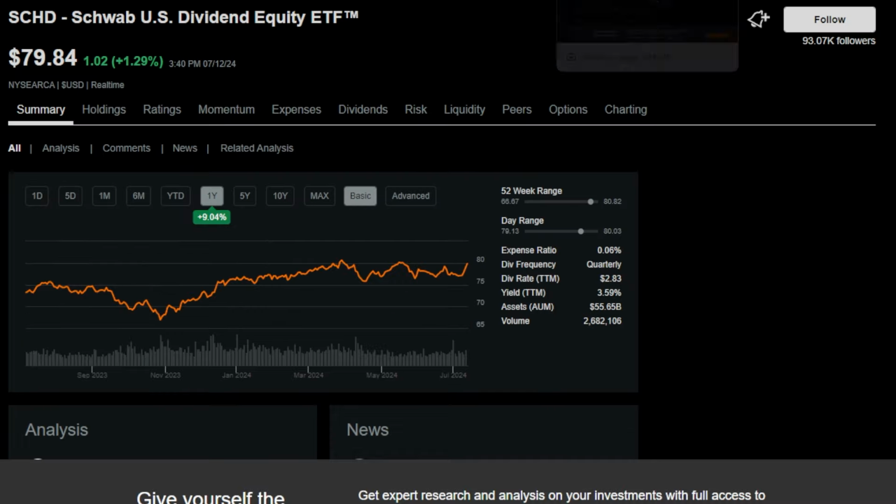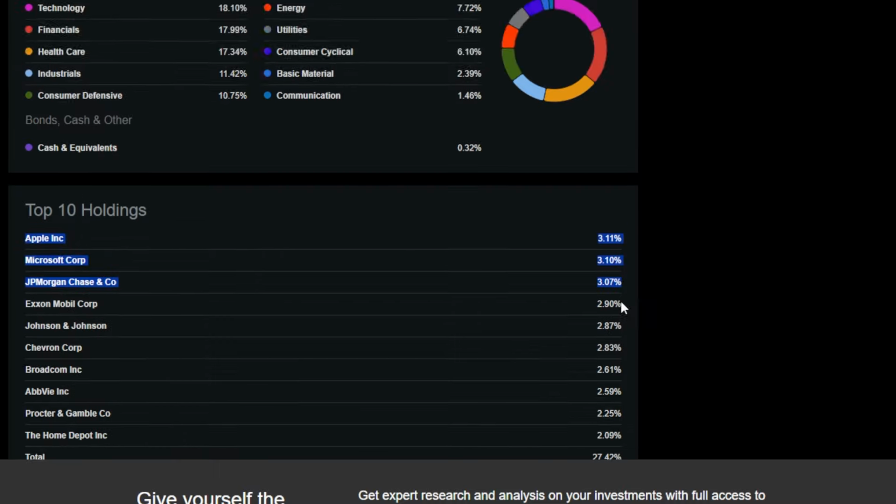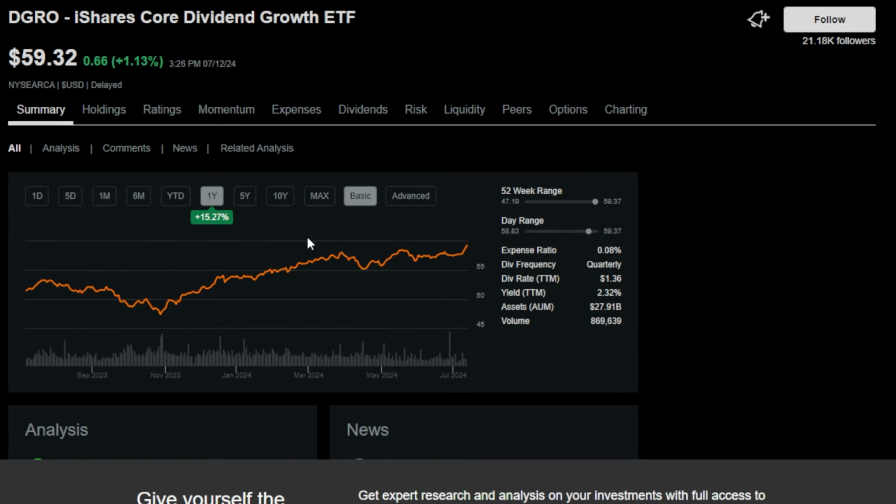Then let's be real here, these 3 top holdings versus SCHD's top holdings, Amgen, the Home Depot, and Texas Instruments. If we were to be completely honest here, I think these 3 have a much better potential to grow a lot faster, which is obviously why DGRO is up a lot more over the last 1-year time frame.